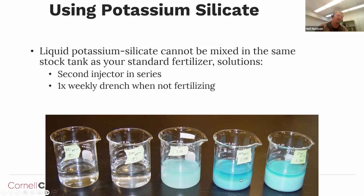So those weren't compatible, and then that would not be able to be taken up by the injector and distributed to the plants. So if we're using this potassium silicate source, we would not be able to mix it in the same stock tank as our standard fertilizer. Ideally, we would have a second fertilizer injector running in series. So the first injector could pick up our standard water-soluble feed, dilute that down, and then the second injector can pick up the silicon source and dilute that down. And at that dilute amount that the plants are getting, they can be mixed together.